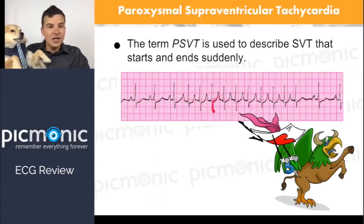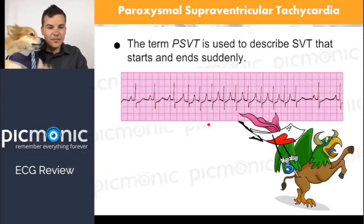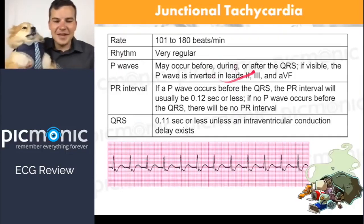So it comes, it's there, and it's gone, just like my sex life. Anyway, that's the one bad joke I have today.